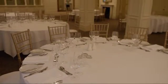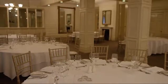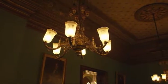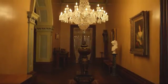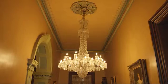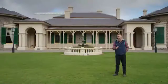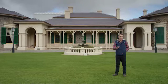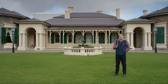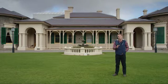For the last 30 years, it's been used as a corporate function centre, restaurant and museum. And there are sensational costumes, silverware, artworks and furniture on display, as well as a 300-kilogram chandelier. Ayers House really is a lovely heritage building and one that we can all be proud of. Now, you should definitely come down and have a look, and there are tours that are conducted regularly. And if you're looking for a venue for your next special event, then Ayers House might be just the place to do it. This building is elegant, it's stately, and it is timeless. And that is what makes it one of our state's buildings of note.